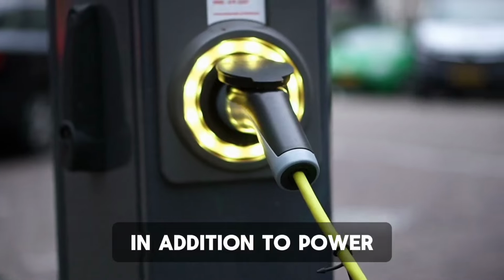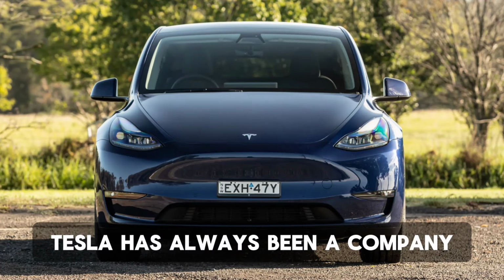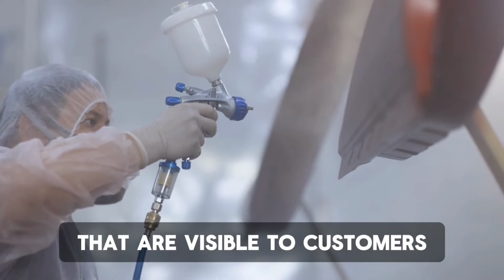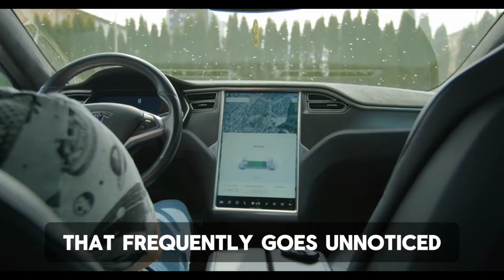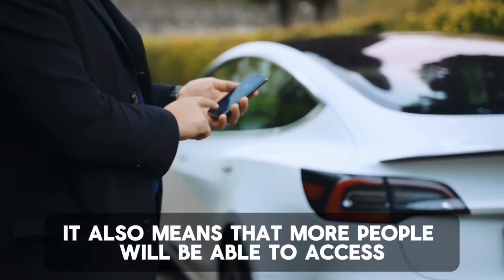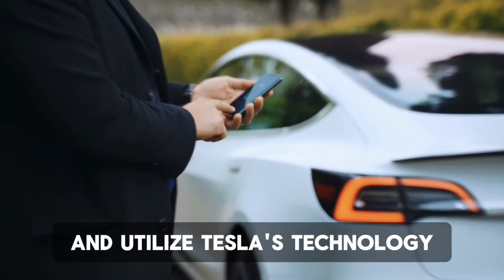In addition to power, acceleration and low energy consumption or efficiency, Tesla has always been a company that innovates on features that are visible to customers. However, one of the most significant innovations that frequently goes unnoticed is building high-quality products while keeping costs low. It takes a great deal of work, but it also means that more people will be able to access and utilize Tesla's technology.